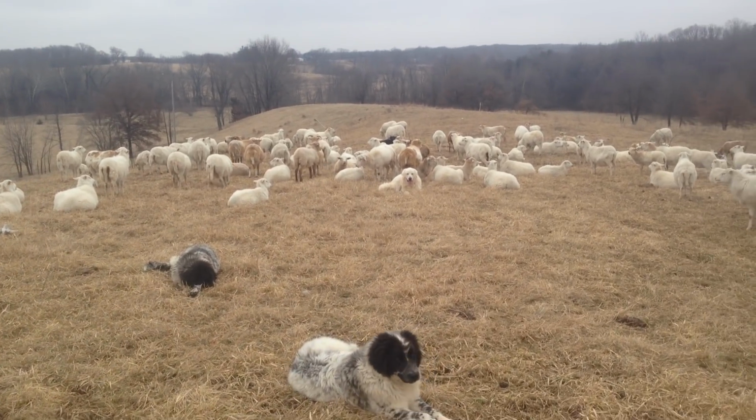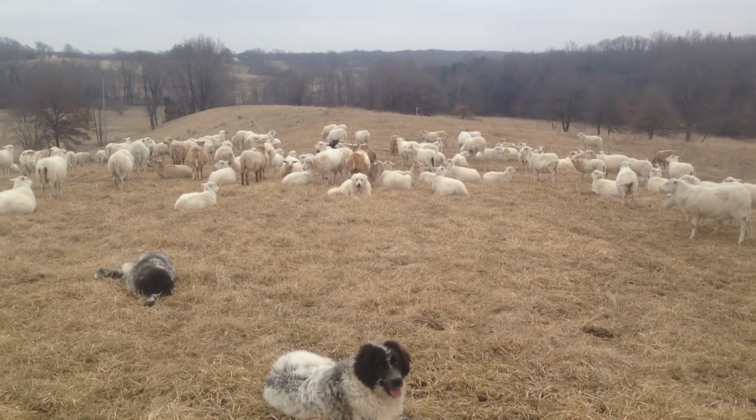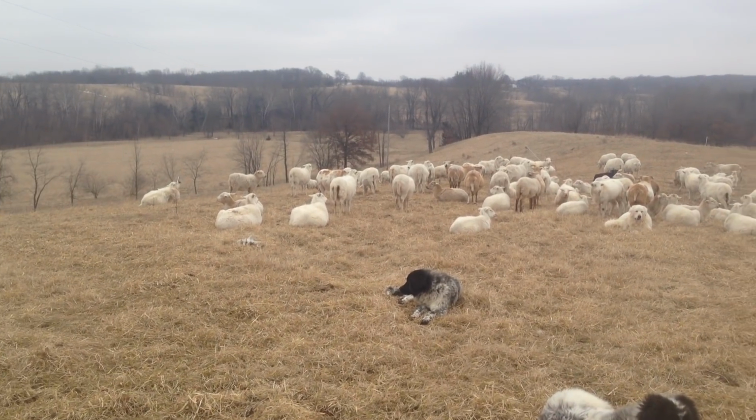And these sheep have gone through the winter. We've had the worst winter, I was counting up, I think it's been 35 years, as far as snow and ice and cold. And these sheep haven't had any hay.